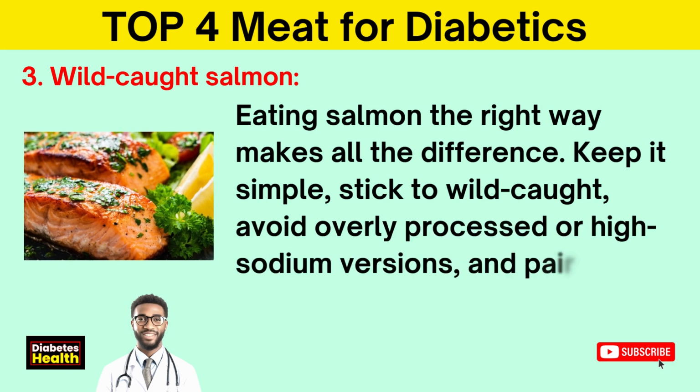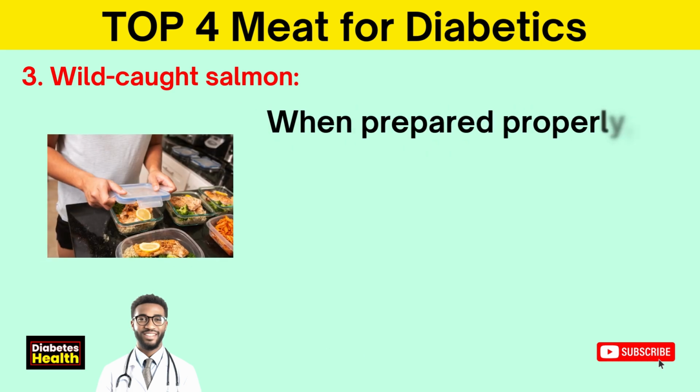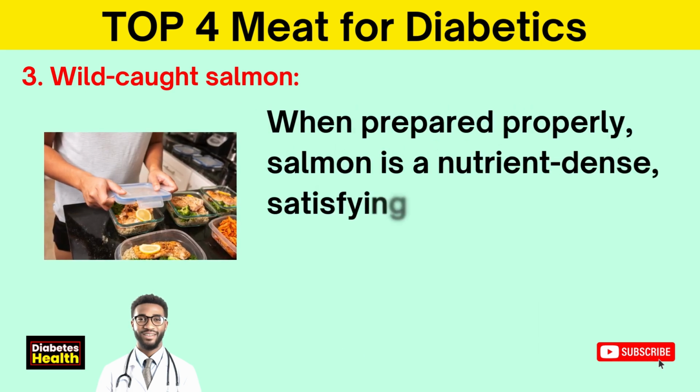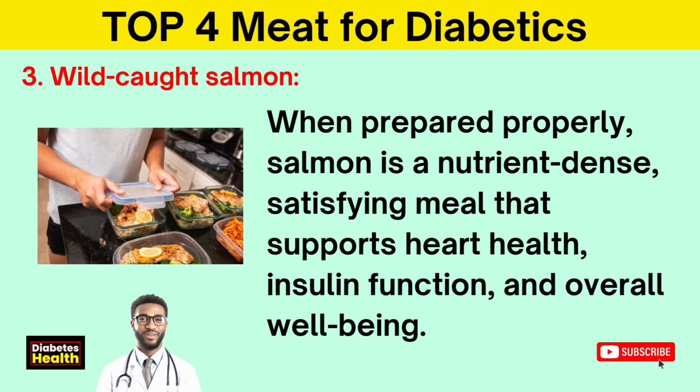Stick to wild-caught, avoid overly processed or high-sodium versions, and pair it with fiber-rich sides for the best blood sugar control. When prepared properly, salmon is a nutrient-dense, satisfying meal that supports heart health, insulin function, and overall well-being.